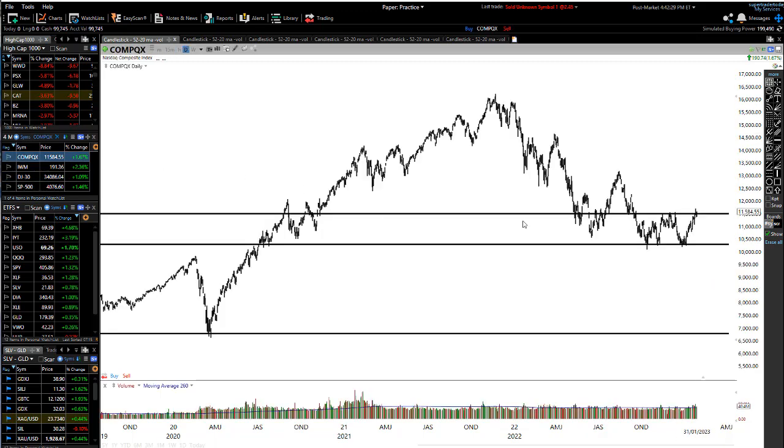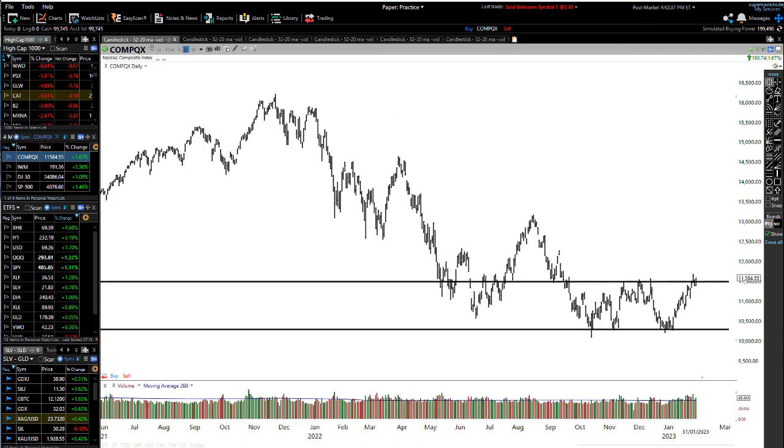Looking at the Nasdaq, not much is going on with the Nasdaq either. We're still hovering around this resistance level. One thing I'm hoping for on the Nasdaq, because I actually want to trade this, a bit of a selfish thing here, is that we get a little up move like this, and then we do something like this, and then we do something like that.